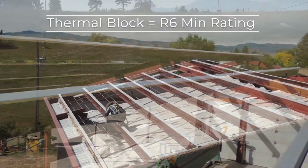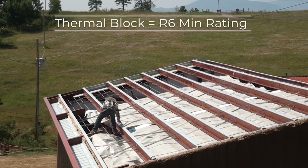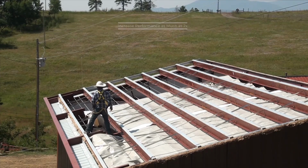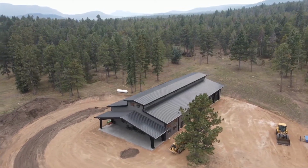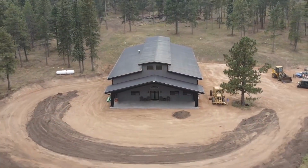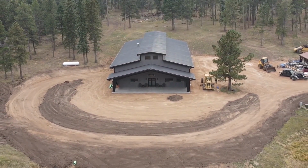A thermal block carries an R6 minimum rating and is proven to increase insulation performance as much as 2 times in certain buildings. This option has a payback. Customers have seen a return on their investment in as soon as 12 to 18 months, and it is the only thoroughly tested and approved product of its kind.